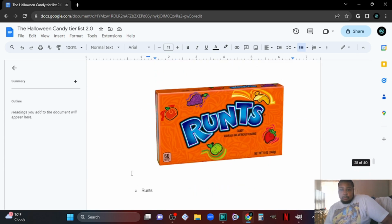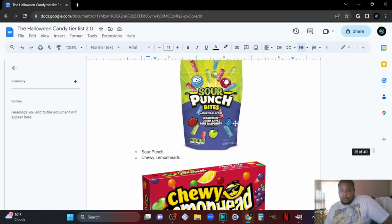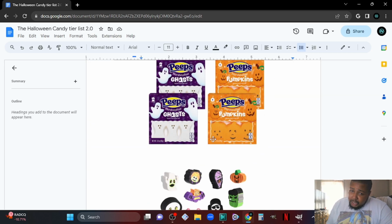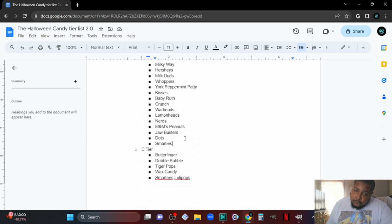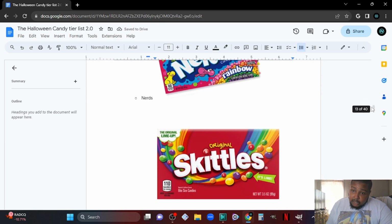Next up is going to be Sour Punch. Sour Punch is pretty good. Not really that sour, but kind of in a similar vein to Airheads Extremes, which were supposed to be sour but weren't really. But I still think they're pretty good. Now, I don't like them quite as much as Sour Patch, but Sour Punch I think is going to go in B, at least for me.